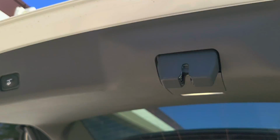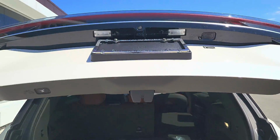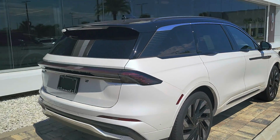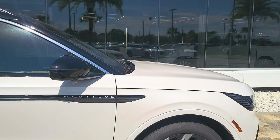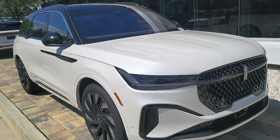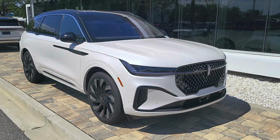And then the height of this tailgate is programmable. So depending on how high you want it, either for the garage or my wife is vertically challenged. So we got to keep that tailgate from going too high. But overall, there you have it. That gives you a quick overview. The interior is beautiful.